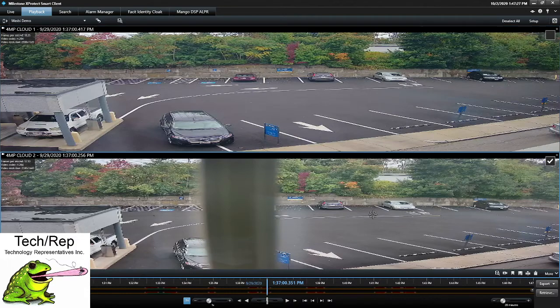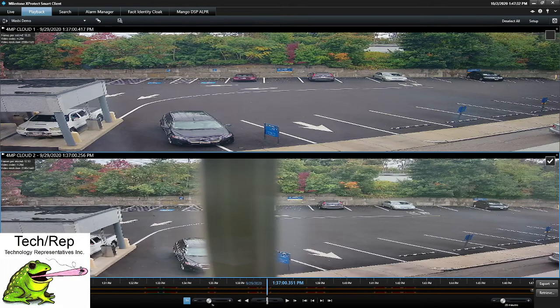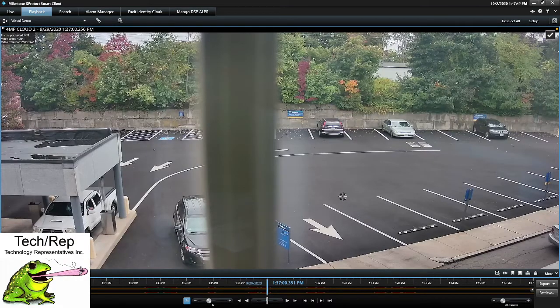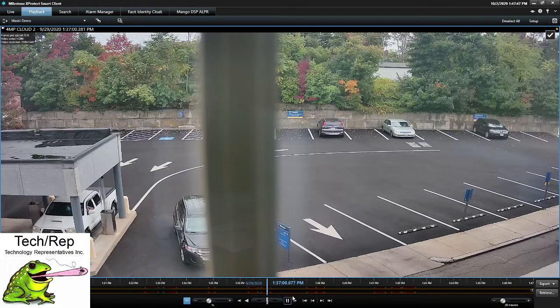What you don't know is that one of those cameras is only on-prem, and the other camera is hybrid on-prem, meaning I'm recording a very small amount of data to feed the client, and the rest is going directly into the cloud. And so camera number 2 is our cloud camera. This is the camera that is basically sending video data from on-prem into the cloud, and I can keep that data for as long as I want.